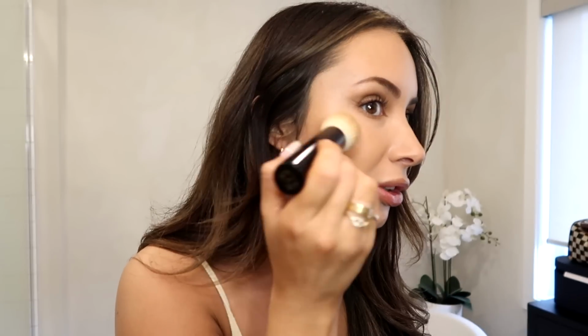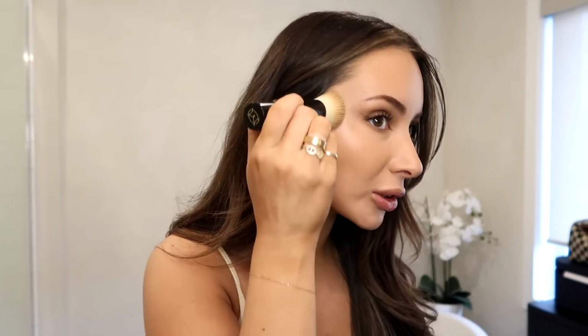I'm going to actually just go in with the same brush. You can just apply it on your face, but I like picking a little bit up on my brush and actually just going on top of where I put my bronzer, and you can see that glow, the nicest amount of glow, the nicest amount of bronziness.